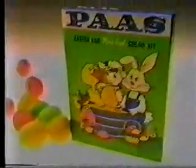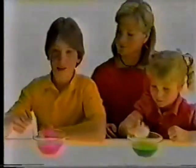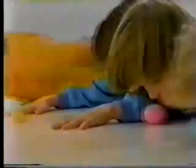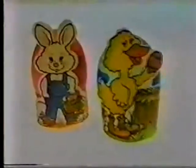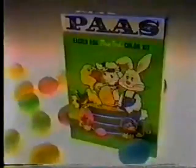Paas really gets things rolling. Paas makes the family fun. Open the Easter egg color kit, and the good times have just begun. Drop a colored tablet into vinegar and cold water. Then dip a hard-boiled egg for a rainbow of beautiful Easter colors. Paas really gets things rolling. We grab our egg holders too. Of cotton, sanders, and lollipop, just to name a few. So pick up a Paas Easter egg color kit and really get things rolling.